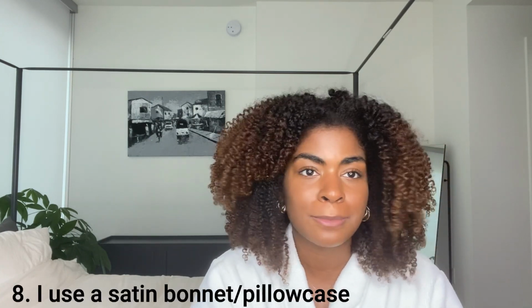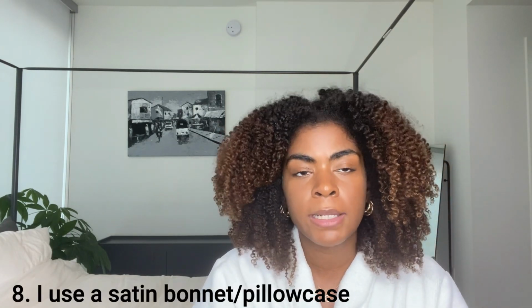And then last but not least, my last tip, which you guys probably already know, is to use a bonnet or a satin pillowcase. So I use both. I have a satin pillowcase and a satin bonnet to definitely just protect my hair when I'm sleeping. If you're not using a satin bonnet or a satin pillowcase, there may be some friction between your hair and your pillowcase, like the cotton, which is drying out your hair, so taking away some of those essential oils, and could even be damaging and even cause breakage. So that is my last tip. So those are my tips on how I keep my hair hydrated and moisturized.